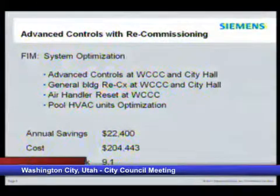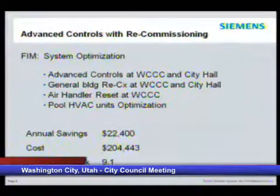The cooling tower actually is not that old. I think you'll remember when we changed that cooling tower out four or five years ago. Mark, you were here.